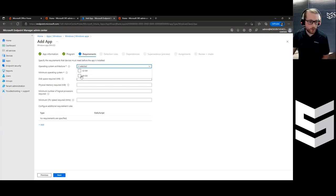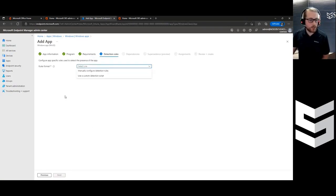And then this is where we set our requirements, 64-bit architecture, 1909 at least, along with our other settings. And then this is what I was talking about with detection rules. Typically, you have to figure out a detection rule. Like I said, if you find a guide, depending on the application, they'll help you through this.